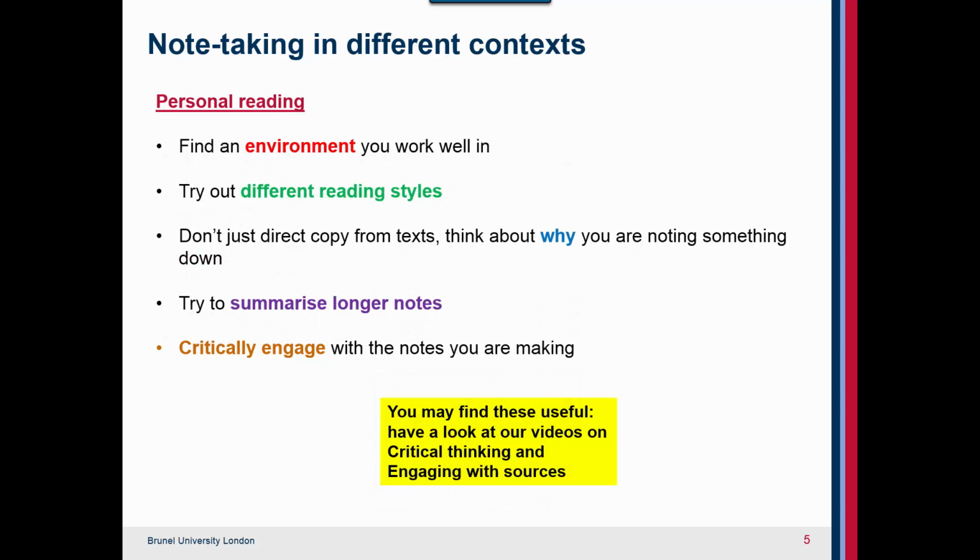As students, we also take lots of notes during our personal reading time. So it's important to find an environment that you work well in. This may be the library, a coffee shop, or at home, and consider the time of day in which you work best. Whether or not this is in the morning, the afternoon, or in the evenings. These differ for everyone. And try out different reading styles, so skim reading or detailed close reading.